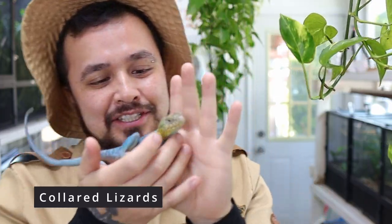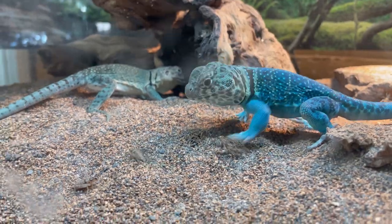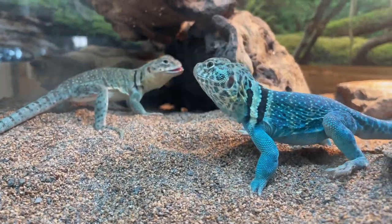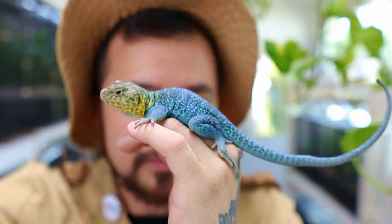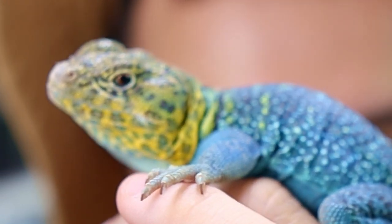And coming in at number 4 on my list, blazing blue collared lizards. And man, these guys are absolutely gorgeous. I just love them. And also just like chameleons, they come in different locales and, for a lot of people that don't know, they're native to the United States. This specific species of collared lizard is called the Eastern Collared Lizard.